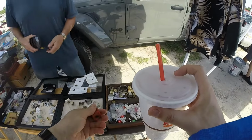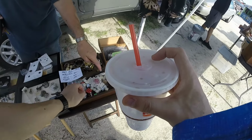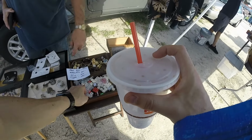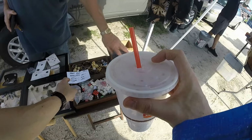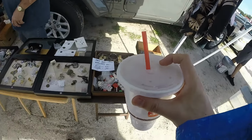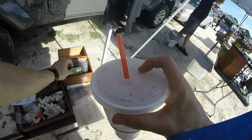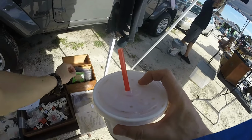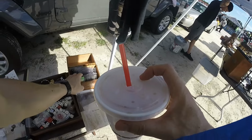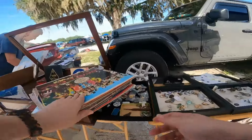Morning, how you doing? I'm selling the whole lot for 20 bucks. The whole lot for 20? Yeah, 20 bucks for all this lot. Okay. A whole lot of watches for 20. Oh, that could be worth it. And then the coins for 25. There's some cool stuff here too.